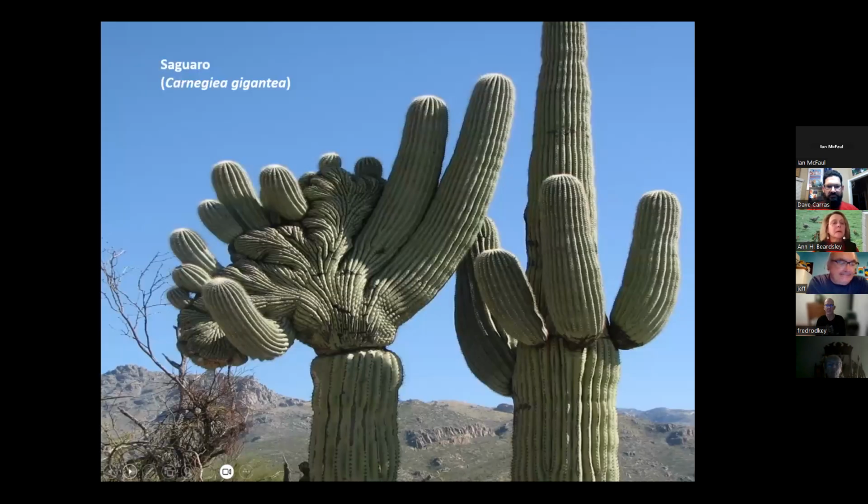Saguaros, you can't really talk about the Sonoran Desert and not talk about saguaros, in my opinion. They're absolutely remarkable plants. We're going to talk about them more in a bit, but this is in Sabino Canyon National Recreation, or part of the National Forest. It's a recreation area on the east side of Tucson, but you can see the normal, quote unquote, saguaro on the right, and then the cristate or crested saguaro on the left.